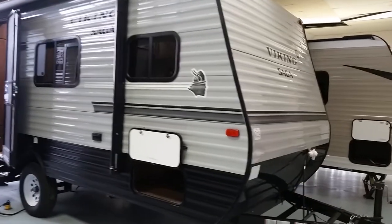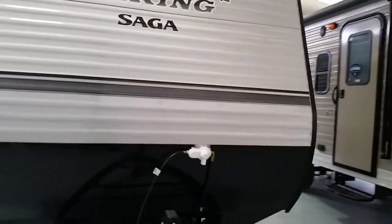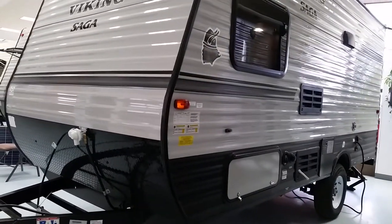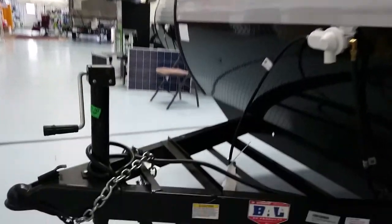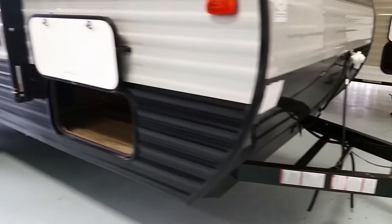Starting at about $13,808, this unit is affordable for most of anybody. I mean, it has basically everything. It comes with one battery, 5 gallon propane tank, which is not there at the moment, spare tire. Yeah, comes with a lot of cool stuff.